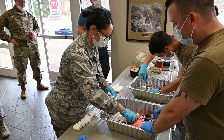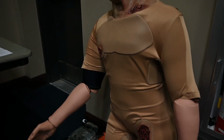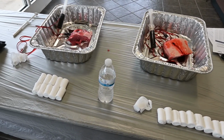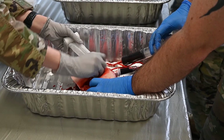A lot of bases may not have a robust budget for TCCC. Some of these mannequins can get very expensive, but a very cost-effective thing is using items that we find at the commissary that simulate and look like real meat and tissue so that we can make sure that as folks are training, it's about as close as we can get to the real life thing.